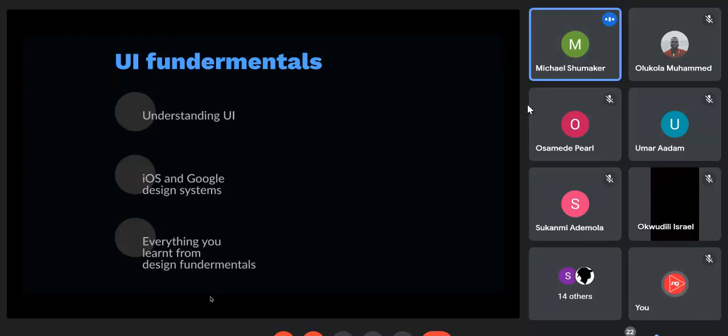They're like really tiny details. So it has to be like a daily thing. It's something that has to be part of you. You're not just using things, right? So in order for that to also help you, this is something that people don't even pay attention to, which is learning the design systems of the two most used operating systems in the world.